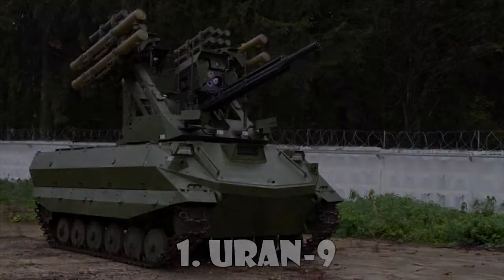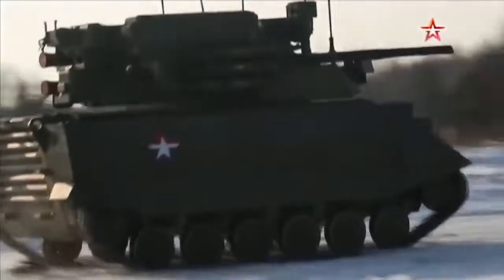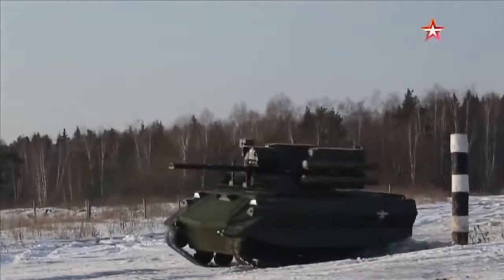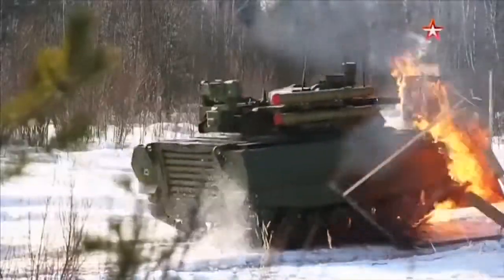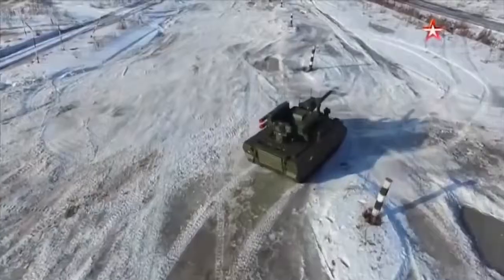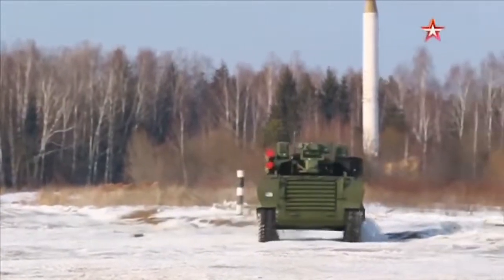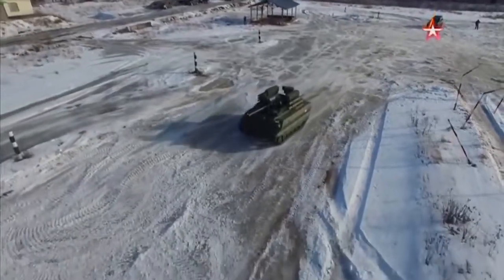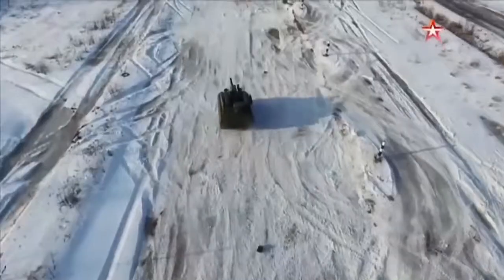Uran 9. The Uran 9 multi-purpose unmanned ground combat vehicle was unveiled by Russian military equipment manufacturer JSC 766 UPTK during the Army 2016 International Military Technical Forum. The vehicle is designed to provide remote reconnaissance and fire support towards a variety of tasks conducted by counterterrorism, reconnaissance, and military units in urban environments.